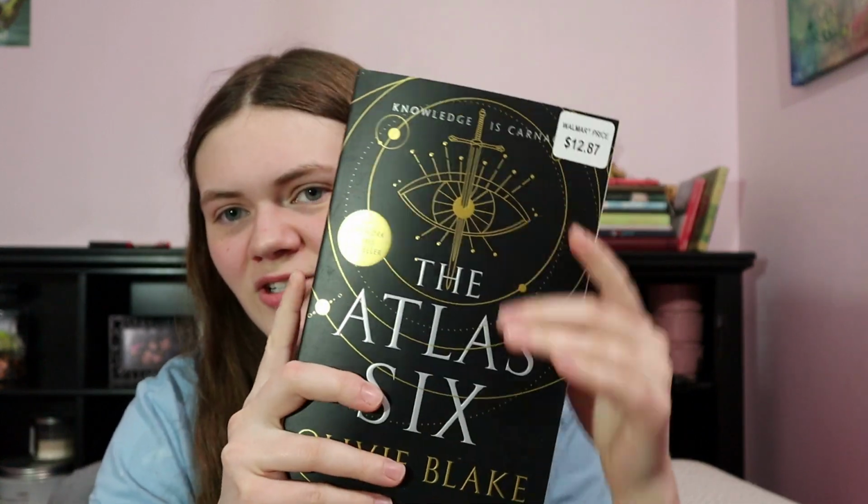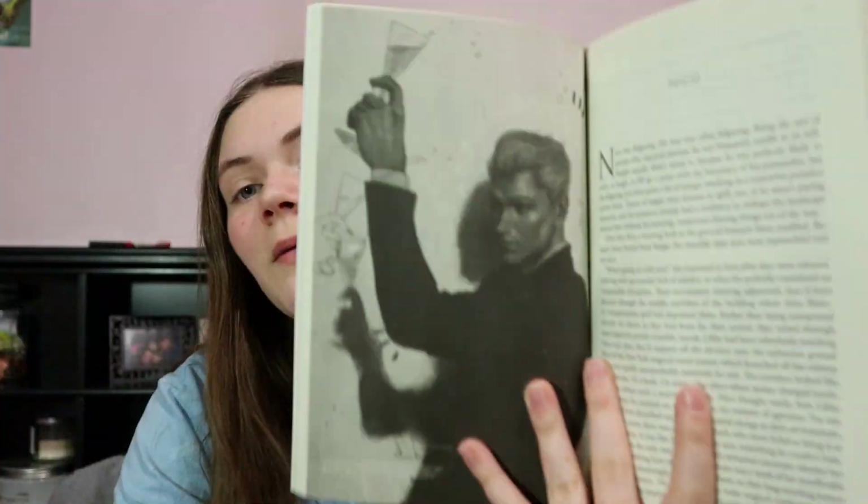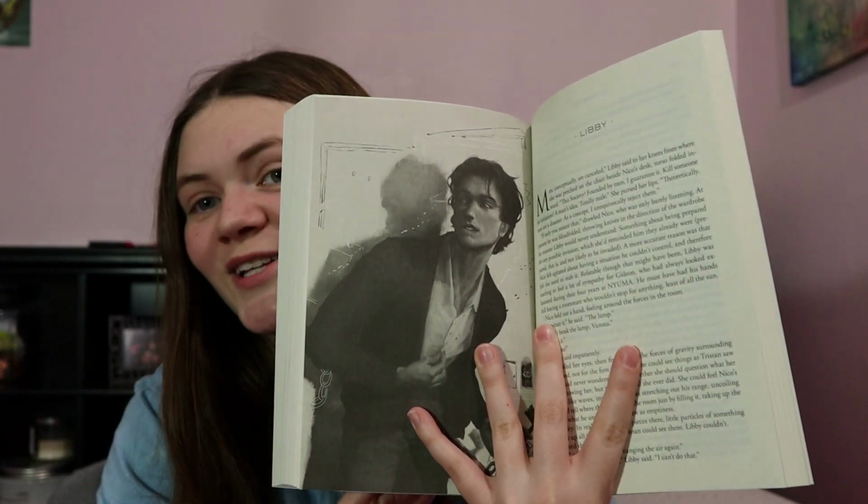Next, I got a little bit more of a darker fantasy, dark academia, which I'm so excited for. It says secrets, betrayal, seduction, power. Welcome to the Alexandrian Society. I got The Atlas Six. I should take this sticker off, but I got it at Walmart for $12.87. This is one of those ones I said I would never end up reading, but I've seen so many great things about it, and then I saw this at the store, and I was like, this is such a pretty book. I should just read it. Plus, look at that man. Oh my god, he's so good looking.